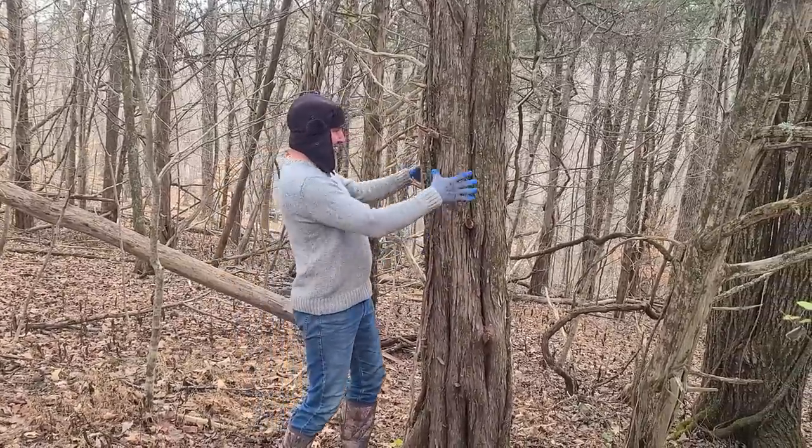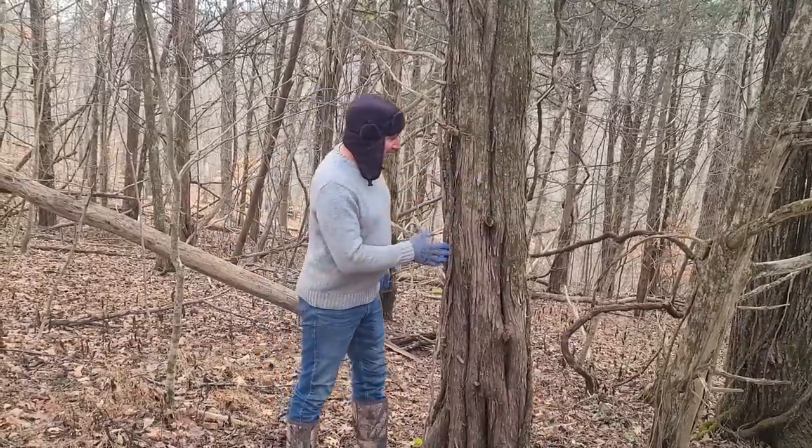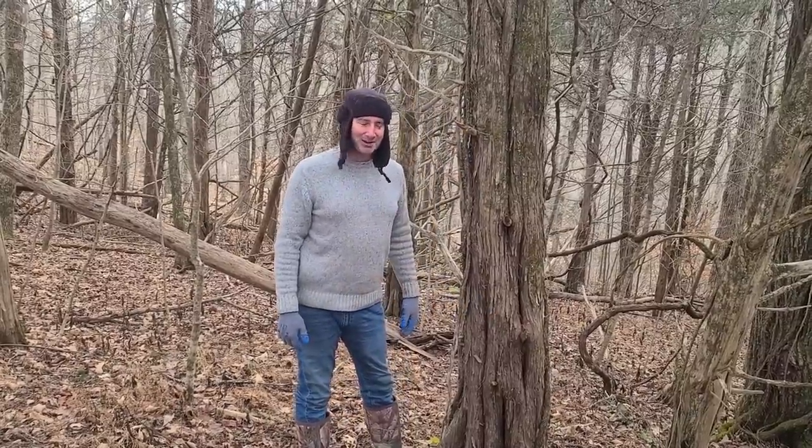You see this really big tree, but you really gotta bring it in quite a bit. I call it the blubber. I don't know what it's called. What did you call it, Meg? Oh, it's the butt cracks. The butt cracks of the tree.